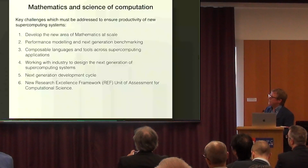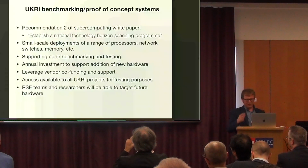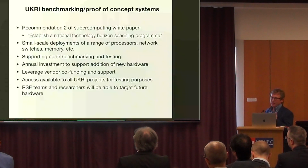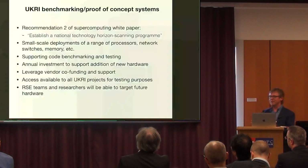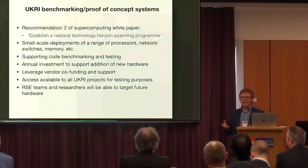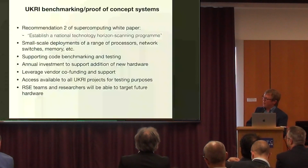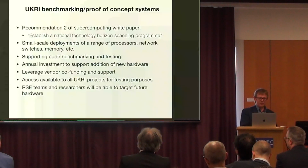And so the final slide is just to note that in the context of the co-design part, which has obviously been the underpinning for all the work we're doing on DiRAC, and is now the basis of many other services as well, we recommended in the white paper that we needed a national technology horizon scanning program, which was actually funded so that we could go to industry partners, and rather than what we normally do, which is we don't have any money, can we have something free, we'd actually be able to go and say, well, we have a little bit of money, can we work together and co-design this particular type of hardware? So the idea is there will hopefully be funding available, and a small scale version of it will be starting quite soon.